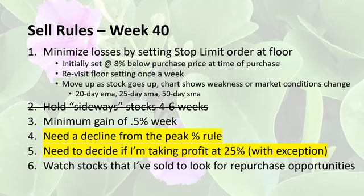And then I need to also decide if I'm going to have a standard rule that for most of the stocks I take a profit when it hits 25%, with an exception if the stock is a really super high runner, then I would not sell. And then my last rule is that I watch stocks that I've sold previously to look for any repurchase opportunities.